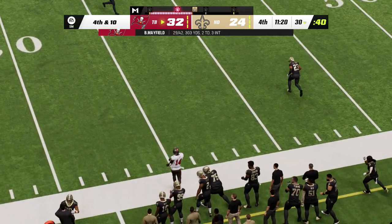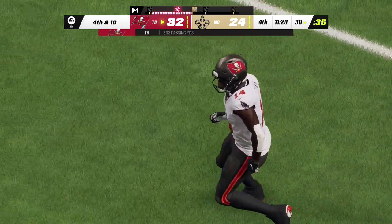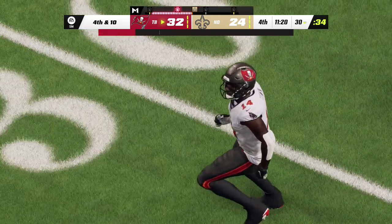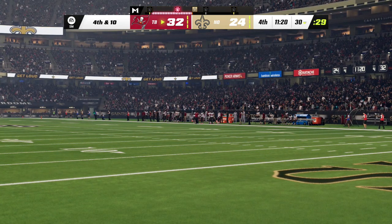Throw right side, taken in by Godwin. And he's able to get this one up to his 30 before he's out of bounds. Give him a gain of 5 on the completion. And that's going to bring up a 4th down.